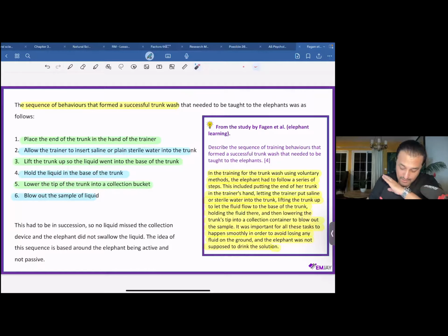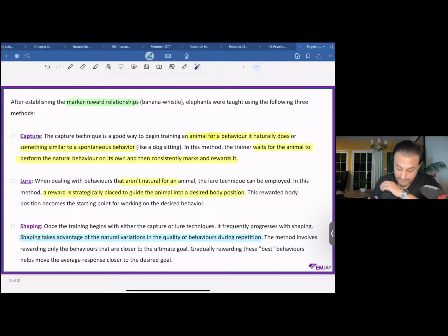what the elephant had to do was, just take a step back. Eventually, the elephant was expected to lower the tip of the trunk into a collection bucket and blow out the sample of liquid. You're training an elephant to lower its trunk into the collection bucket and then exhale or blow out the sample of the liquid. Now, when you talk about this third method, the shaping technique, while you're training the elephants to do this, you can't really expect the elephant to blow out or exhale liquid in an accurate manner the first time you make it do it.